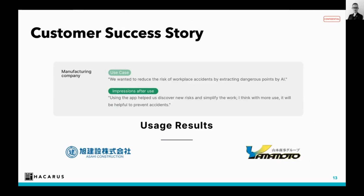And what we got as feedback from the app was that it actually helped them discover new risk and simplify the work. So these were things they didn't think about before, and it's something that is likely to help them to get better at avoiding risks.